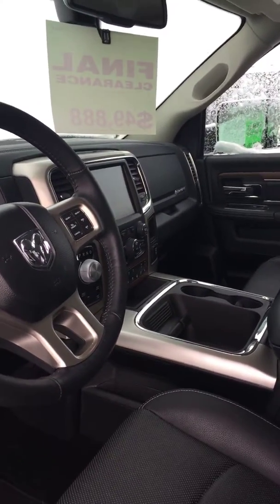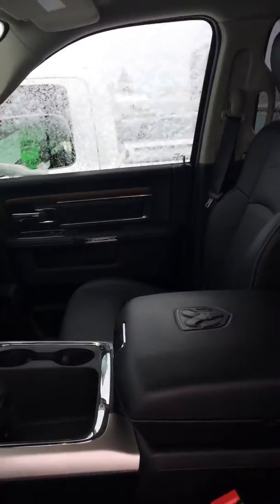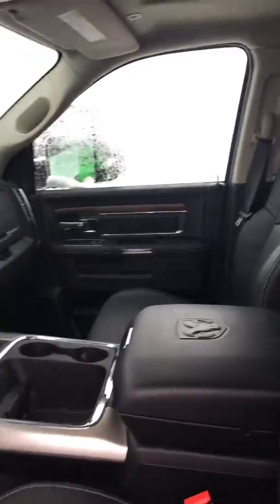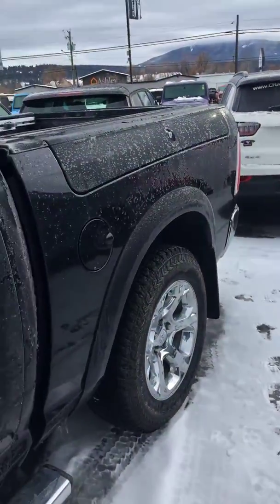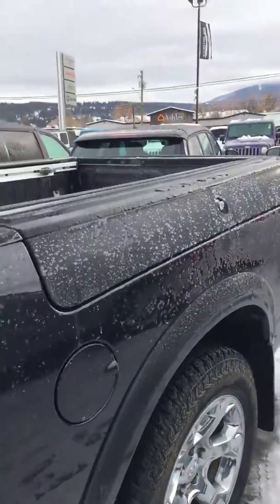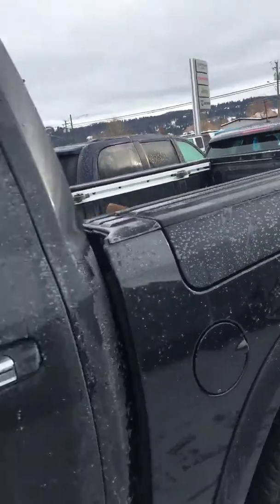While we're waiting for ICBC, I thought I would tempt you with the '17 Laramie that we have. This one is a darker color. It's Max Steel, and I know you preferred a lighter color. It is a crew cab though, short box, and it does happen to have the Ram Box system in the back.